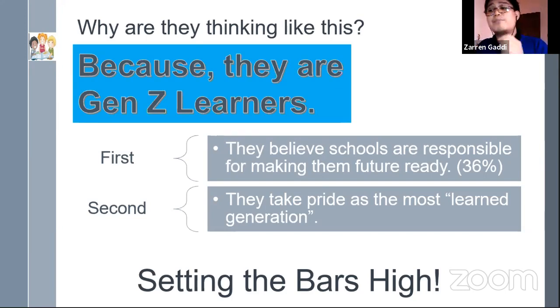Second, they take pride as the most learned generation, because most of the resources in learning were made available in their generation. At the tip of their fingers rests a multitude of resources online. So they take pride in it.